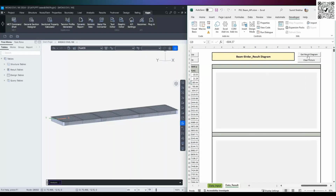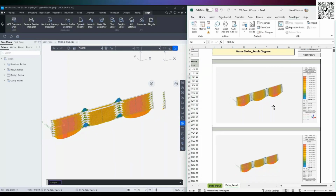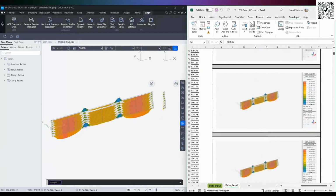Aside from the tables, you can also get result diagrams and different images from the program. As you see, you can quickly bring your different result diagrams and customize these sheets for your own deliverables. My colleague here, Jane, is going to show you a little bit about this later on during the demo session.